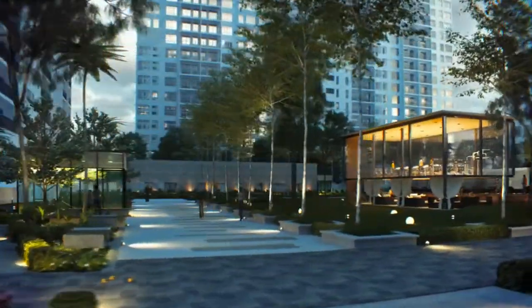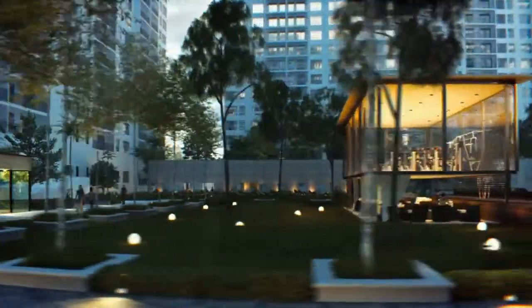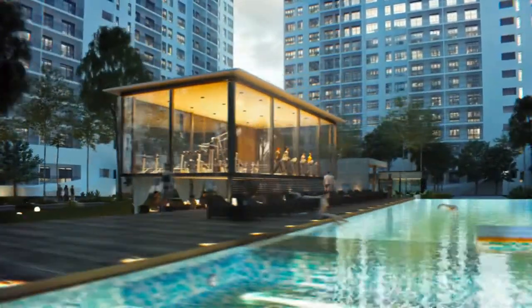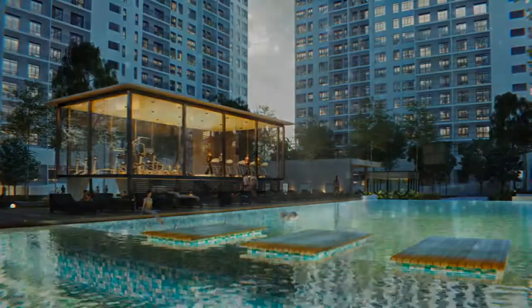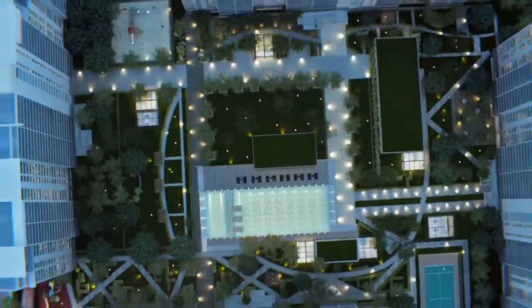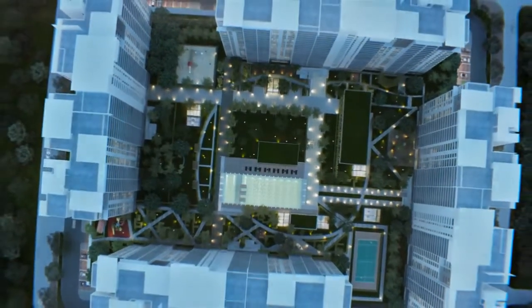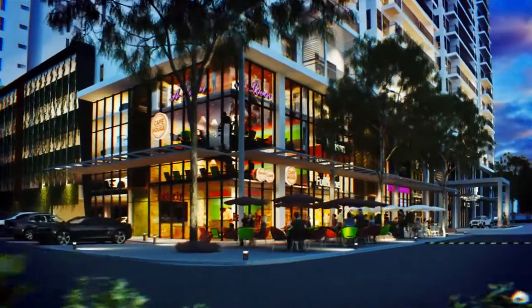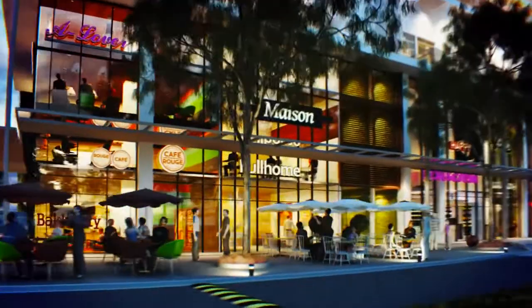Revel in absolute serenity at the semi-al fresco lounge beneath the sleek glass-lined gymnasium, with stunning views of the brilliant swimming complex. Uplifting your lifestyle a few notches higher with not only private amenities but also shopping, wining and dining, and entertainment that's available right at your doorstep.